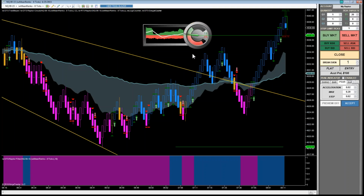So the Geiger counter is useful for helping you gauge if you want to get into a trade or if you're already in a trade, helping you determine whether you want to stay in that position. Helps give you a feel as to who is controlling the market, whether the buyers are in control or the sellers.